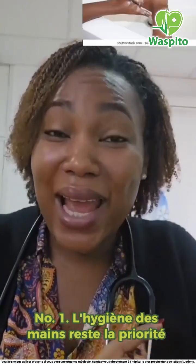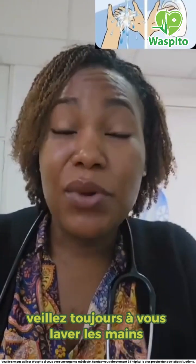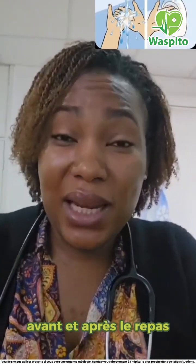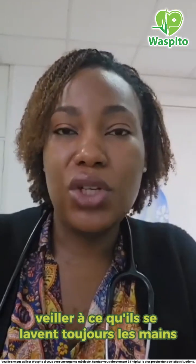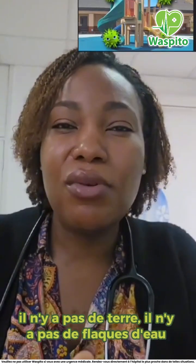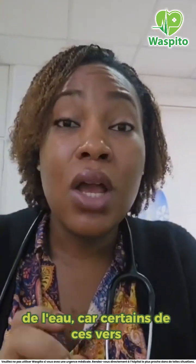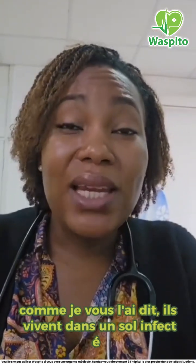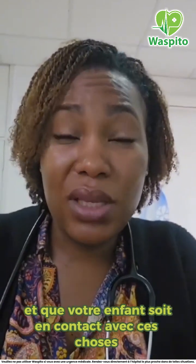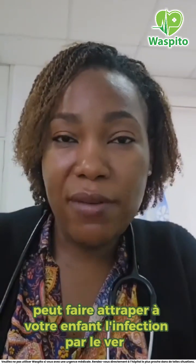Number one, hand hygiene remains the top. Always ensure that you wash hands when you change your baby's diaper, when your child goes to the toilet, before eating and after eating. Always ensure that they wash hands. Number two, ensure that your child's play area is very clean. It's free of soil, it's free of puddles, it's free of water, because some of those worms, like I've told you, live in infected soil and infected water, and your child being in contact with those things can make your child get the worm infection.